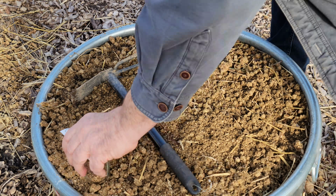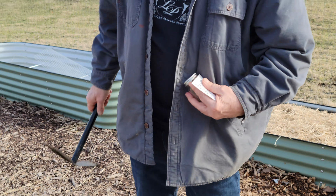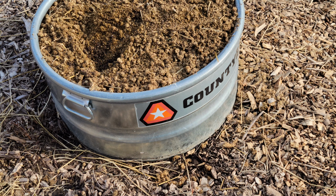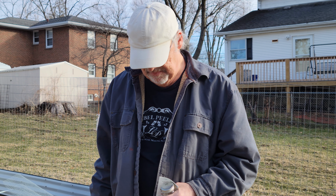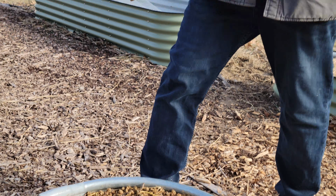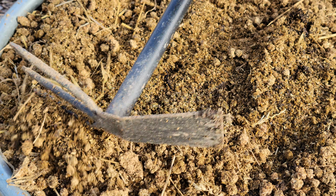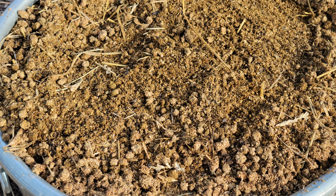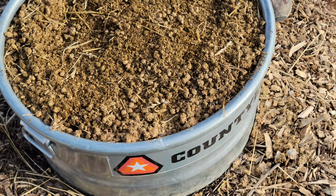This is one of my beds I've been using for a couple of years. It's nothing but a galvanized livestock waterer that I've taken and put a bunch of holes in the bottom so it drains. And then I have dirt in it. And what I did in the fall was cover it up with alfalfa and then put alfalfa pellets. These are organic alfalfa pellets. And those will break down and just go into the soil and slowly release the nitrogen into the soil.